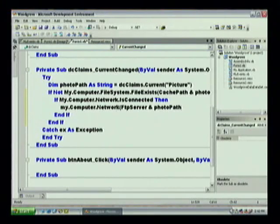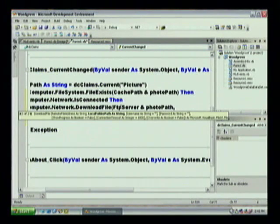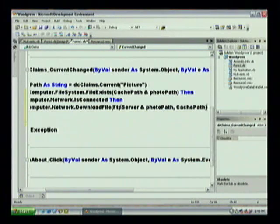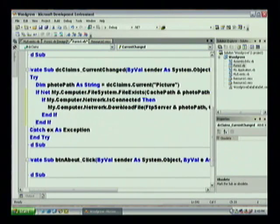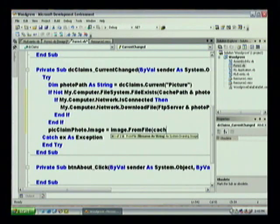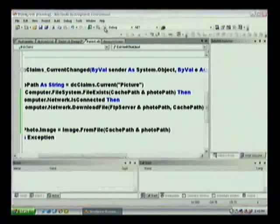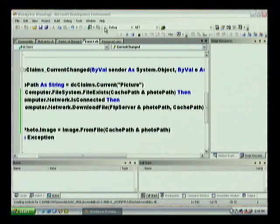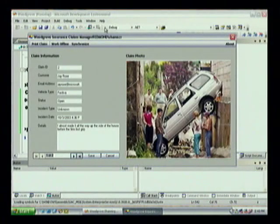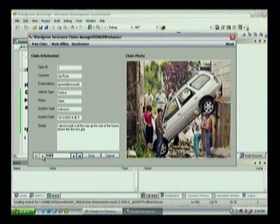Oh, yeah, that's right. Thank you. Download file, pass in the name, and pass in the folder where I want to save it to. All right, so once that's done, I want to now attach the image to my picture box. And I will run this application. All right, now we see images showing up. And I go back and forth, and my pictures are showing now. I still want to know how she got out of that car.